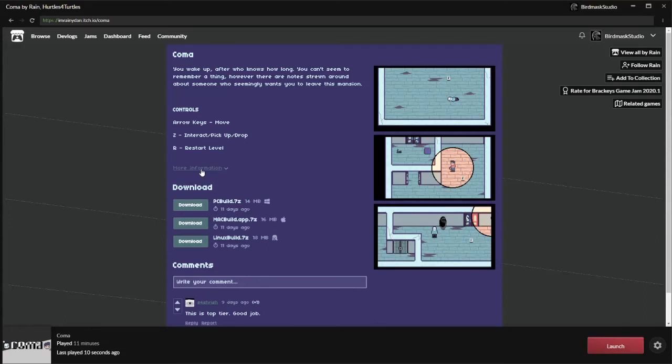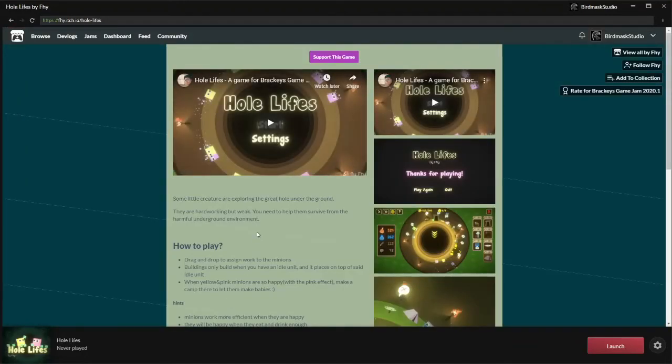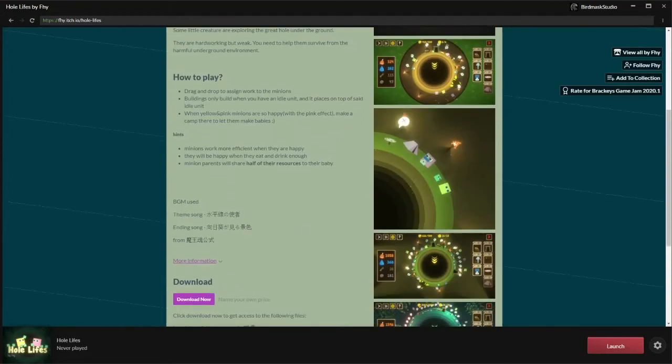That was made by, I think it said it in the game, but I'll just read it again here. Rain and Hurtle for Turtles. Okay, and the last game to play is Whole Lives. So, some little creatures are exploring the great hole under the ground. They are hard-working but weak. You need to help them survive from the harmful underground environment. How to play, drag and drop to assign work to minions. Buildings only build when you have an idle unit, and it places on top of said idle unit. When yellow and pink minions are so happy with the pink effect, make a camp there to let them make babies.